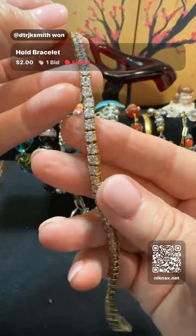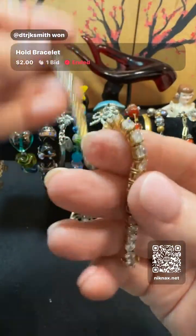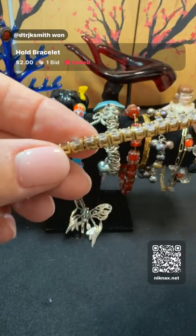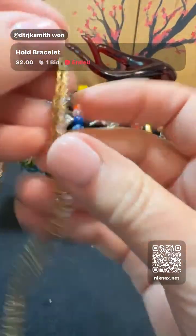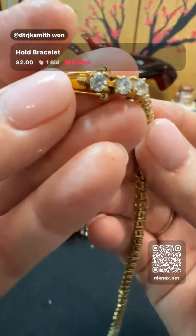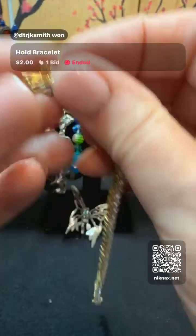Get that back there. I have this tennis bracelet. I tested. It's glass rhinestones on here, and it is not gold. And it's not really, I don't know that it could be silver, but we didn't test the metal. But it's very beautiful. It looks like the real deal, right?